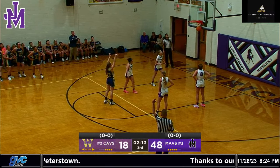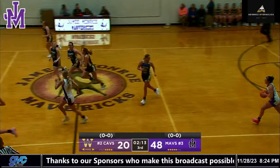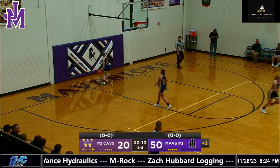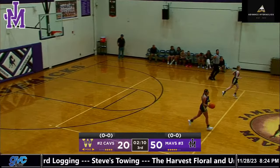Shot from Treadway up and got it. So completes the three-point play. And inbound, long pass down to Borowski, who's wide open underneath, and she lays it back in for two. 50-21 now with just over 2 minutes to go in the third quarter.